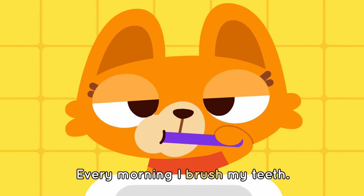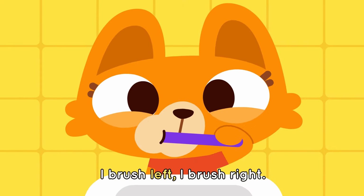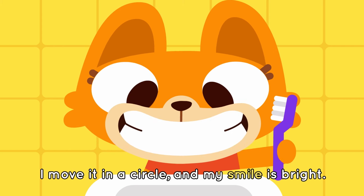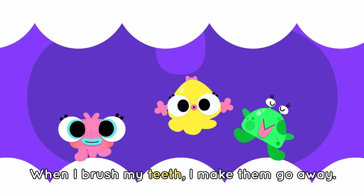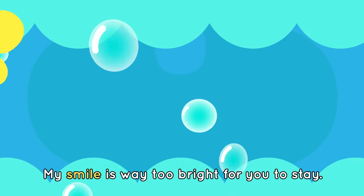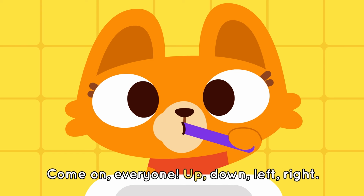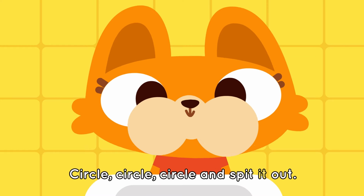Every morning I brush my teeth. My smile is clear, no monsters in here. I brush left, I brush right. I move it in a circle, and I spit it out. I move it in a circle, and my smile is bright. Brush away, little monsters go away. When I brush my teeth, I make them go away. Brush away, little monsters go away. My smile is way too bright for you to stay. I brush my teeth in the morning every day. Come on, everyone! Up, down, left, right, circle, circle, circle, and spit it out.